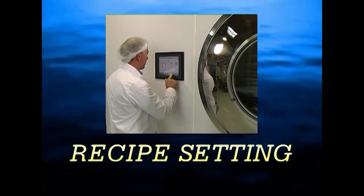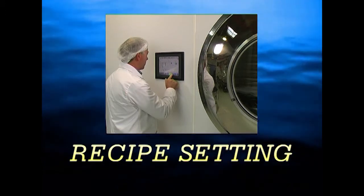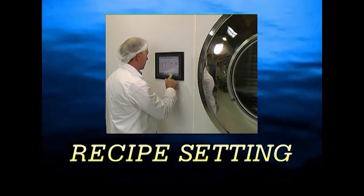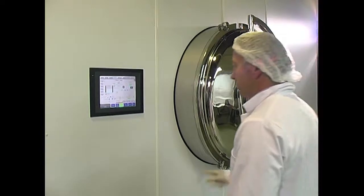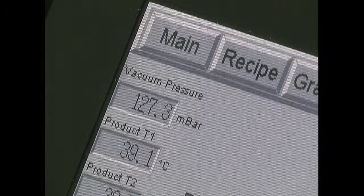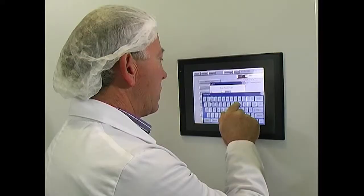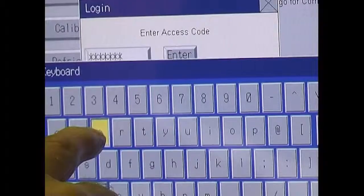The main purpose of the touchscreen controller is to manage the sequence of temperature and pressure variations that takes place over a complete drying cycle. This sequence will be different for different types of product, and each sequence is called the recipe for that product. Selecting stored recipes or creating new ones is easily done via the touchscreen.